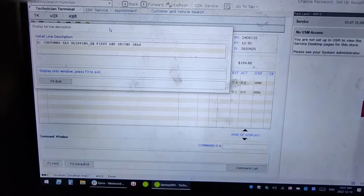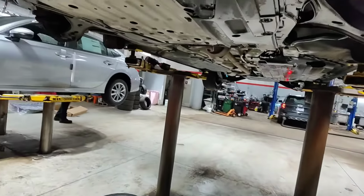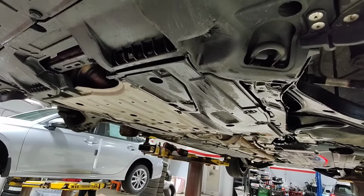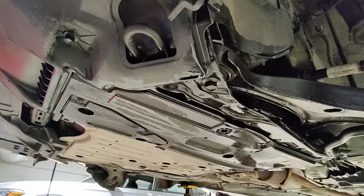So customer says slipping in first and second gear, but this car is a CVT. So for all of you with a 2014 or 2015 Civic, and if it hasn't happened to you, make sure you double check it. So I even called this at the parking lot when it wouldn't move in gear.